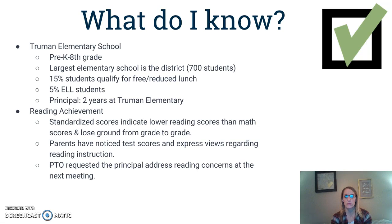The principal has been at Truman Elementary School for 2 years. There has been some concern with their reading achievement. Recent standardized scores indicate that they are performing lower in reading than in math. And if you look over the last couple of years, they are starting to lose ground from grade to grade.